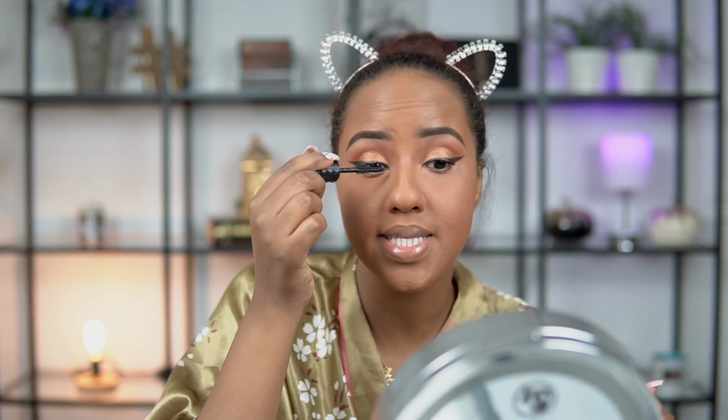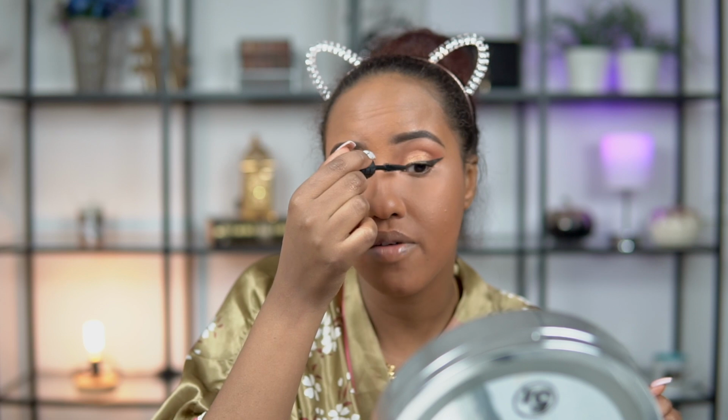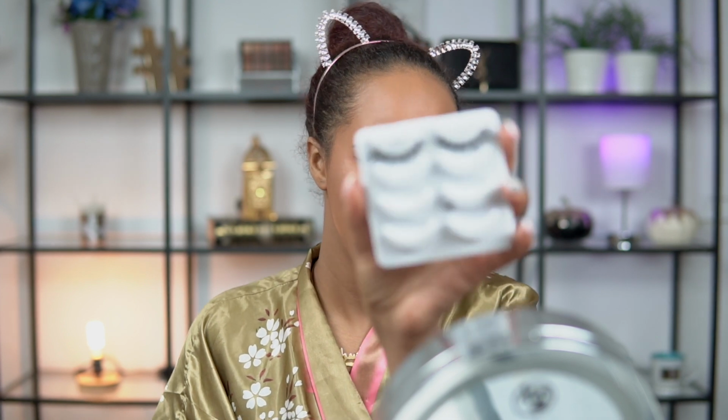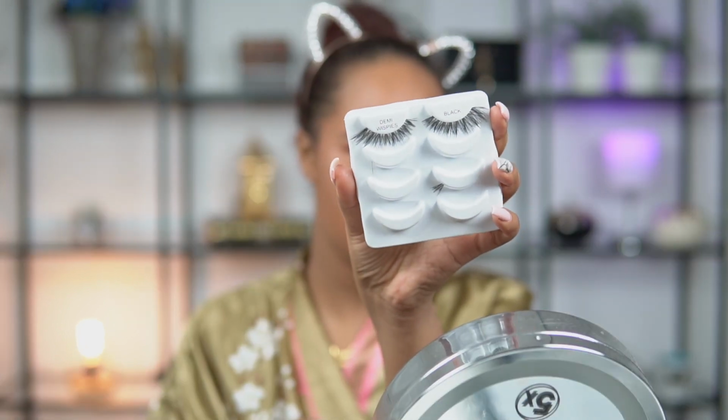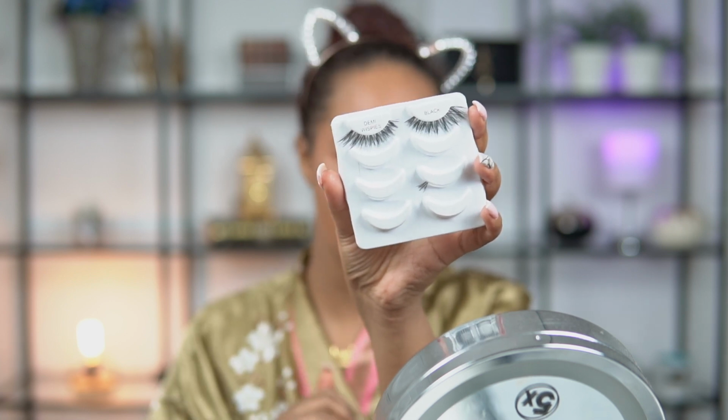Definitely the type of mascara that you can just go with just mascara and no falsies, but who are we kidding? I don't think I can go anywhere without falsies. The Ardell Demi Wispy lashes, and I like these lashes because they're so perfect for date night or during the day. They're not dramatic, they're not too much, they give you enough length without being way too much.